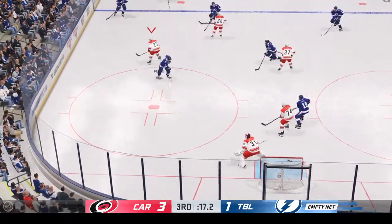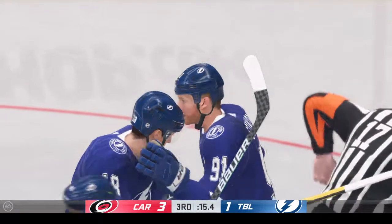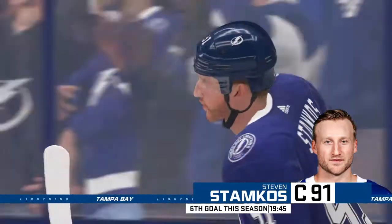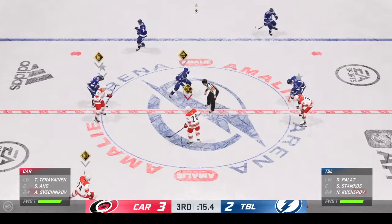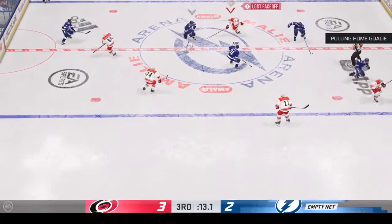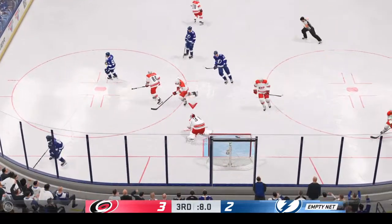And the coach is going with a desperation play here, calling for, and it's in! He scores! Gets his own rebound and makes it count! The centermen glide into position. Stamkos wins the draw. Here's a chance to make something happen inside the neutral zone. Denies him! He got all of it!